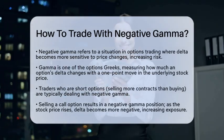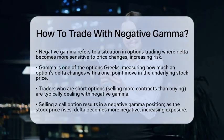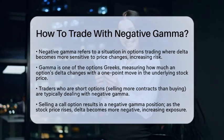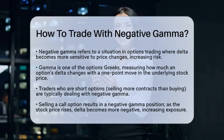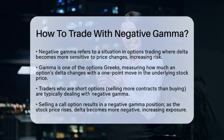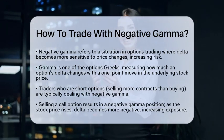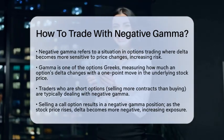Gamma is one of the options Greeks, and it measures how much an option's delta changes with each 1-point move in the underlying stock price. When we talk about negative gamma, we are discussing a situation where your delta becomes more sensitive to price changes, which can increase risk. If you are short options, meaning you have sold more options contracts than you have bought, you are likely dealing with negative gamma. This can happen with both call options and put options.